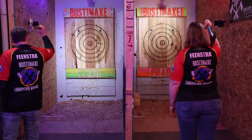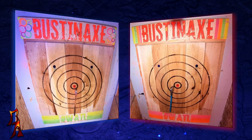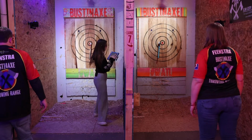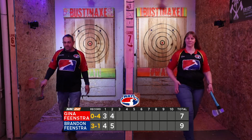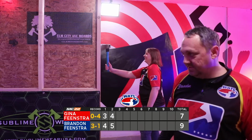And Gina's just trying to eliminate those 2s and 3s. That's, I think, the big goal for her this season. Yeah, if she can consistently throw 4s and better, she's really going to improve this season. Yep. We'll see how she does right there. Gina throws a 4. So Brandon Feenstra throws a 5 to extend the lead to 2.